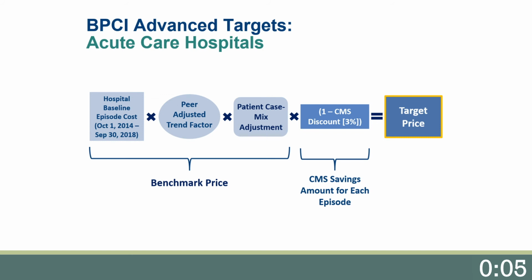The product of all this is a target price, so named because if you come in under that, that's what you're aiming for. That savings that you achieve under the target price, keep. If you are over the target price, that overage needs to be sent back to CMMI.